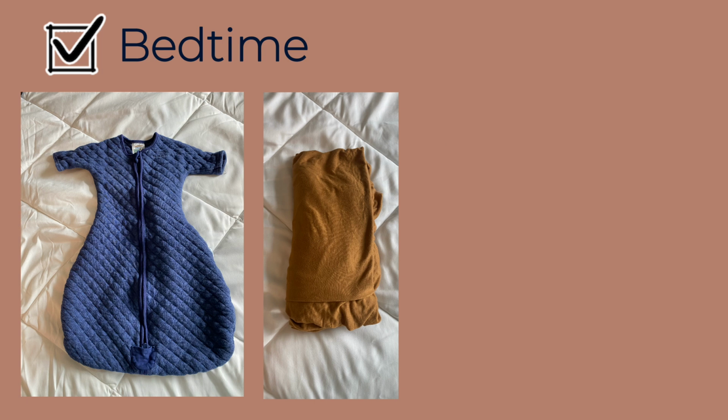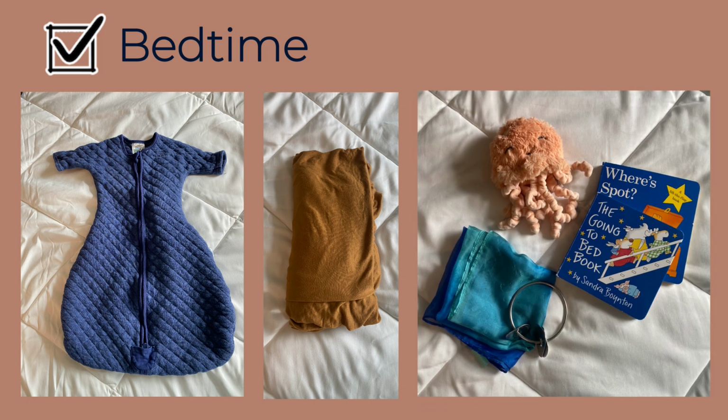a new place. I also pack a few toys and books that we consistently used before bedtime for about a week before we left. Again, with the same idea that there's a sense of consistency and routine that feels familiar even when we're traveling. Next up, diapering, another top concern when traveling.